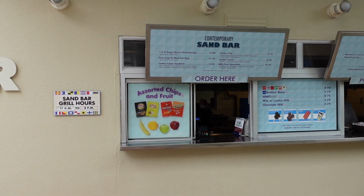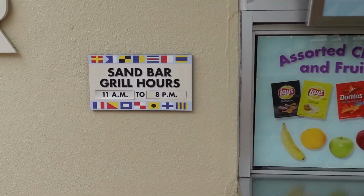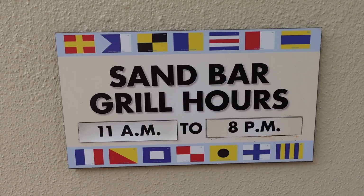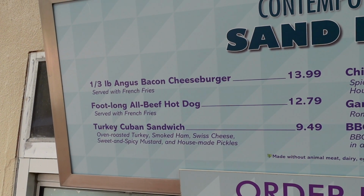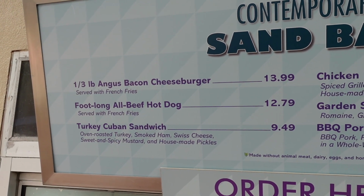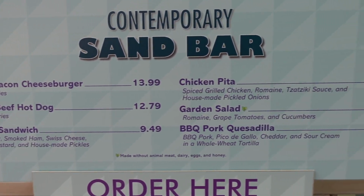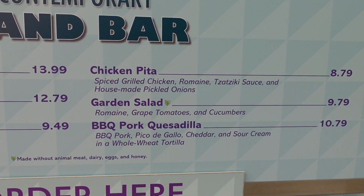And they have food here as well, and snacks, Mickey bars. And here are the hours, 11 to 8. And here are some of the menu items you can get here. Bacon cheeseburger, it sounded pretty good. Foot long hot dog, yes please. Turkey Cuban sandwich. And they also have chicken pita, garden salad, and pork quesadilla.